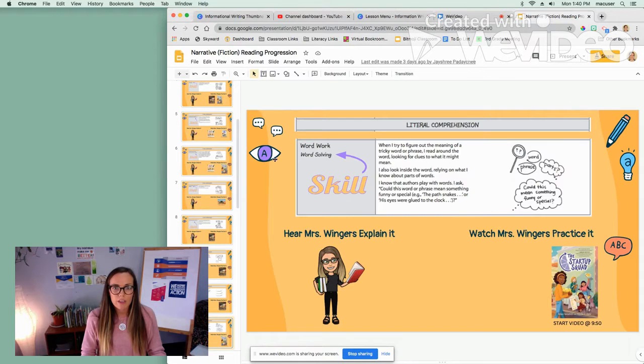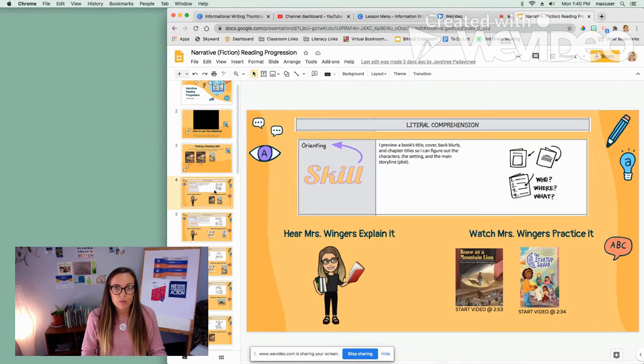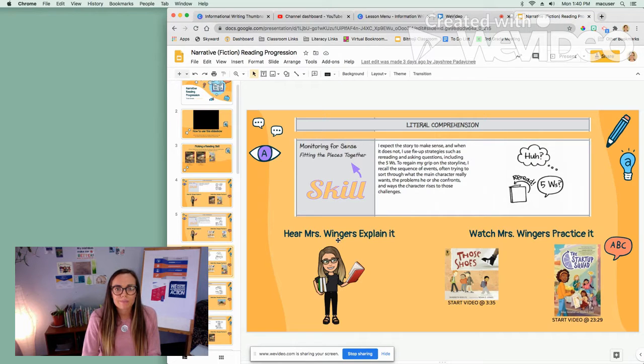Now I want to identify some reading goals that I'm going to be focusing on in my reading today. Okay, here is the narrative reading progression, and I'm going to use this to find a skill that I want to focus on. So obviously I'm starting a brand new book, and I'm definitely going to do some orienting. And then, since it's in the beginning of the book, I think I'm going to do some monitoring for sense to make sure that everything is fitting, and I'm understanding the sequence of events and the characters. So those are my two skills: orienting and monitoring for sense.